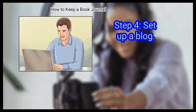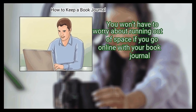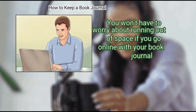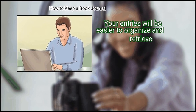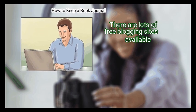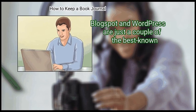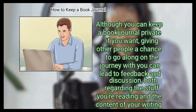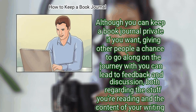Step 4. Set up a blog. A blog is a free online journal. You won't have to worry about running out of space if you go online with your book journal. Your entries will be easier to organize and retrieve. In addition, a blog offers the possibility of a readership. There are lots of free blogging sites available. Blogspot and WordPress are just a couple of the best known. Although you can keep a book journal private if you want, giving other people a chance to go along on the journey with you can lead to feedback and discussion, both regarding the stuff you're reading and the content of your writing itself.